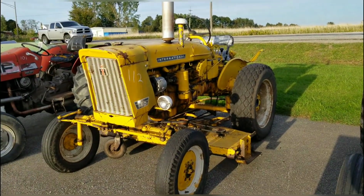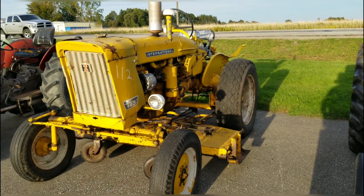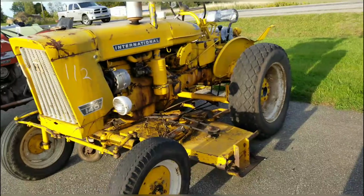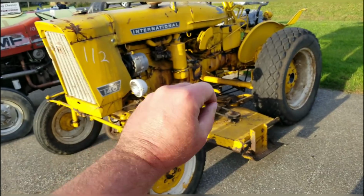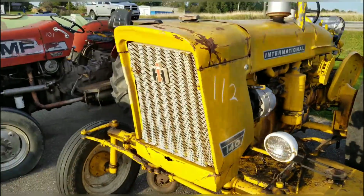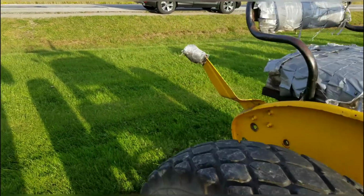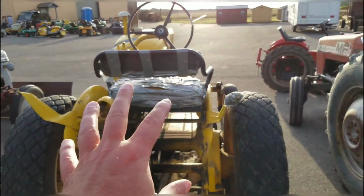All right, so we got an International 140 here, and interestingly enough, PennDOT, or the Pennsylvania Department of Transportation, used these for highway maintenance, mowing. So this could be one of those tractors. I've had a lot of old timers tell me that at one point in time PennDOT sold all these at once. And like I say, it's got a big old mower on the bottom of it with the turf tires, so this could easily be one of those. It's one of the later years. They're in demand if you're straight up a collector. Not high on my list to have, at least not right now.